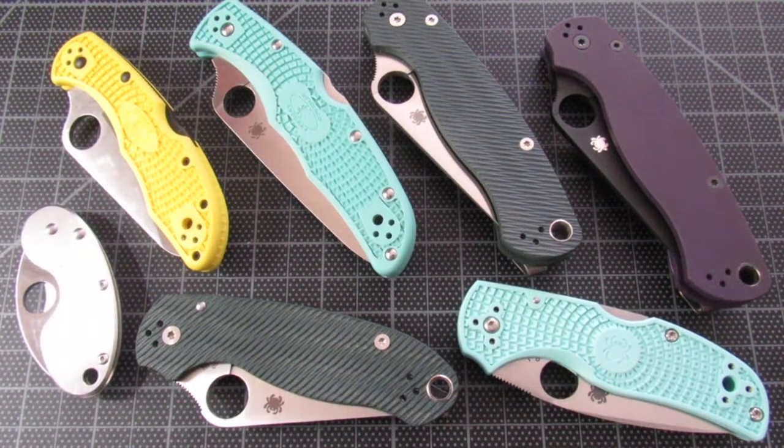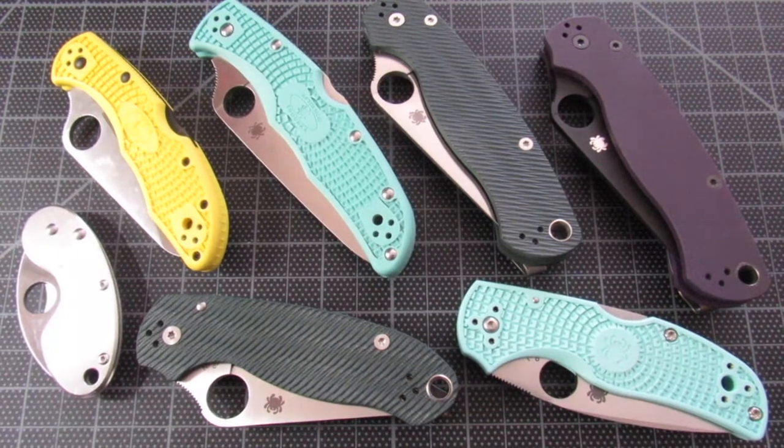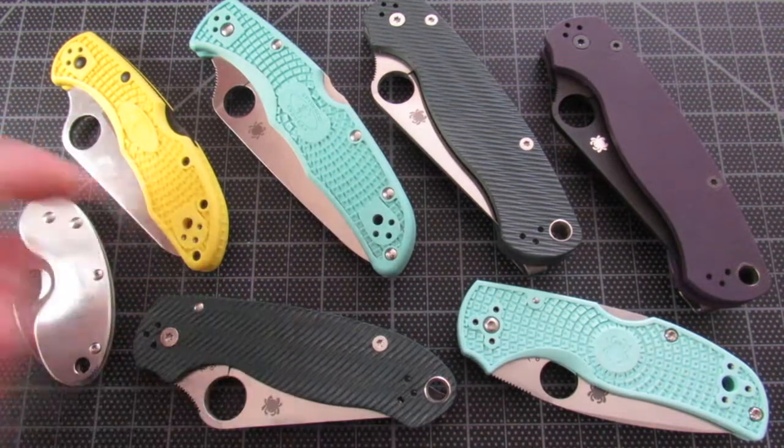So, Spyderco, a brand most people know and love. I personally love it. I think they're my top knife brand. So, let's talk about them. I have 7 in my collection, and each is a little different and special in their own way.